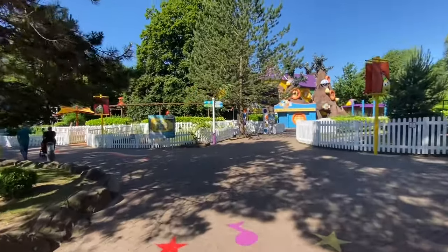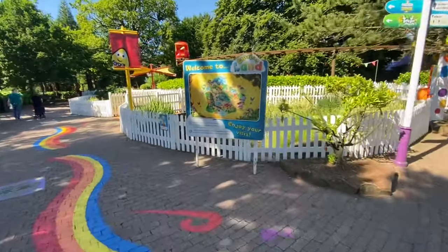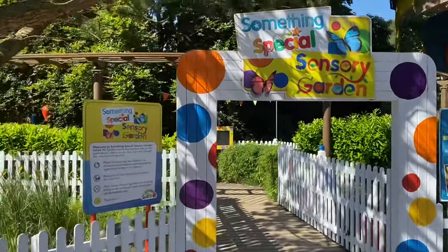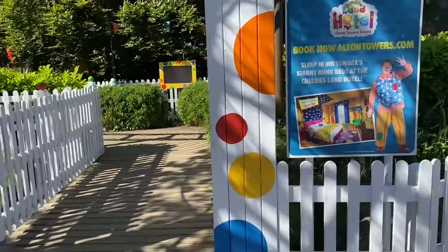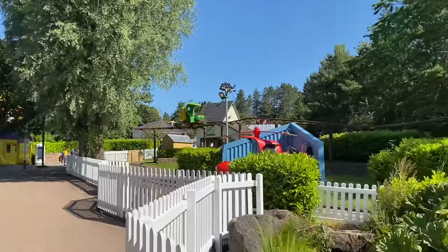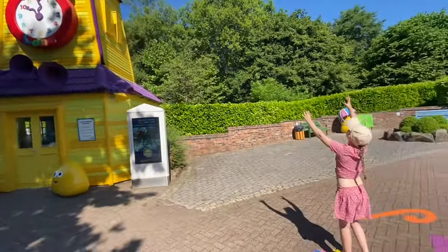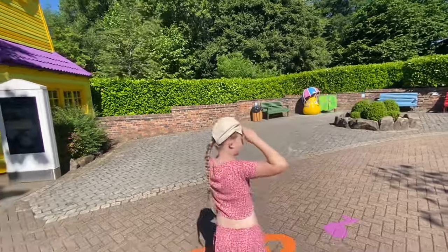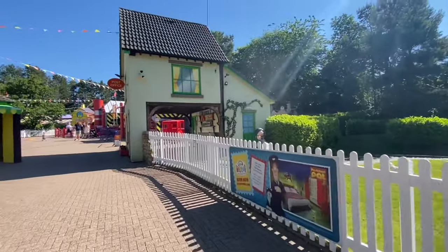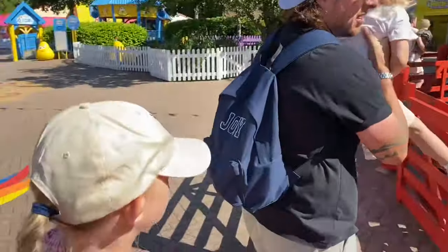Yeah, we'll go on that. I don't know. Let's have a look at the map. There's a sensory garden there, Holly. Something special, a sensory garden. Can we go on Postman Pat? Yeah, there's the Postman Pat ride. Check him out. Bubbles floating around. We go on to the Postman Pat parcel post ride. Let's go.